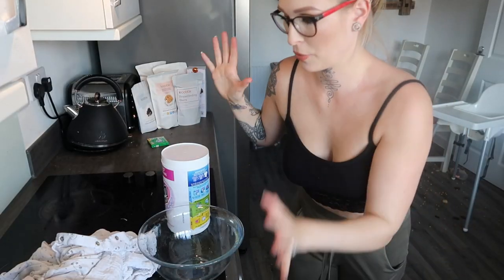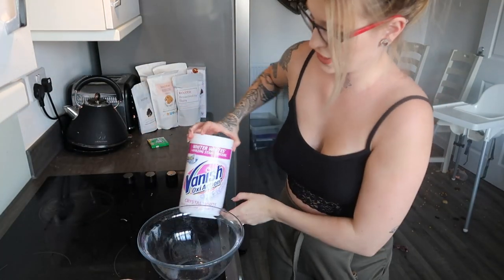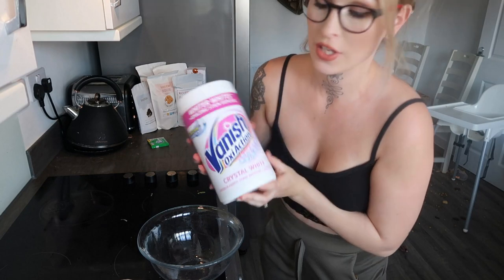Okay, first things first, I'm gonna put in some of these baby clothes, which have got some stains on them, to soak. So I'm going to be using the Finish Oxy Action for this. So what I start with is just a bowl. I normally soak it in the sink, but because I'm going to be doing a lot of cleaning, I don't want to have the sink out of action, so I'm going to use this bowl.